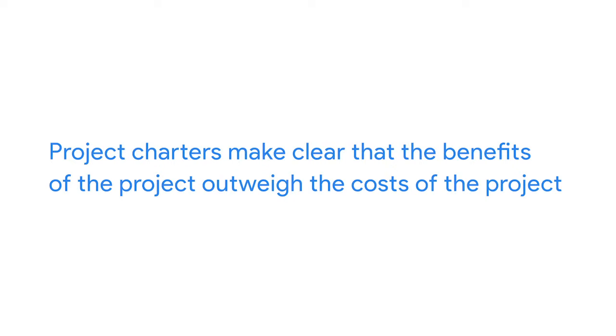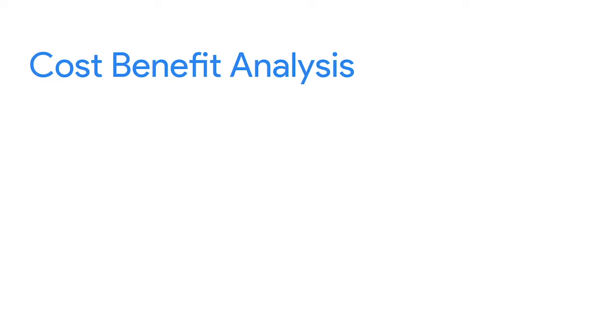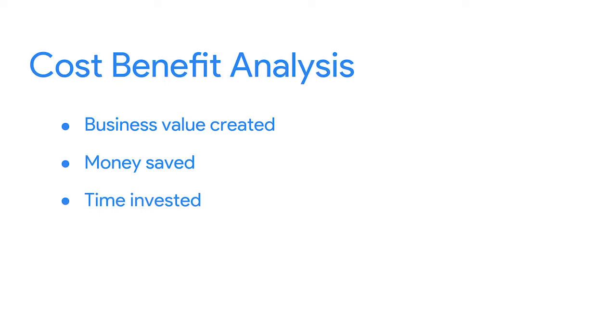The project charter makes clear that the benefits of a project outweigh the costs. As you learned earlier in this course, there are a few questions you might ask yourself when performing a cost-benefit analysis. That includes questions like, what value will this project create? How much money could this project save my organization? And how much time will people have to spend on this project? You will include the answers to these questions in your charter. Including this type of information ensures that you and your stakeholders agree on the project value.